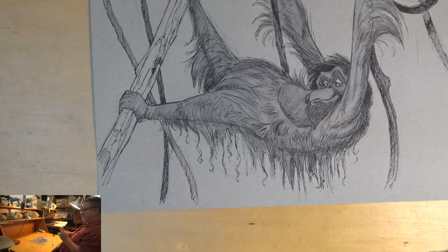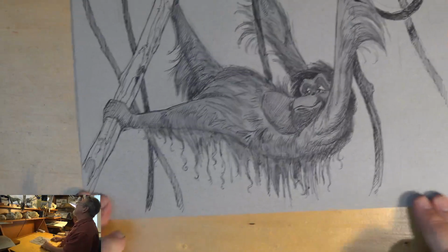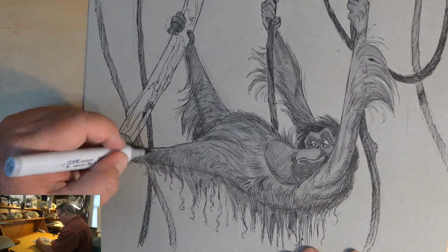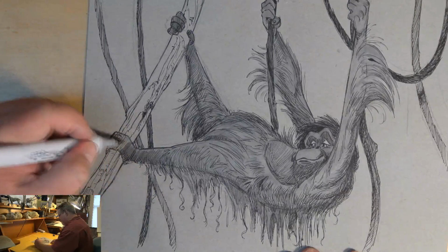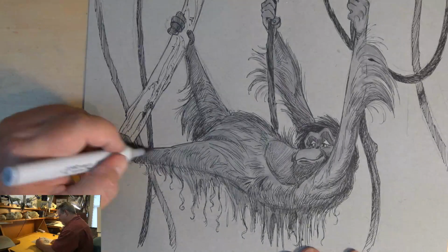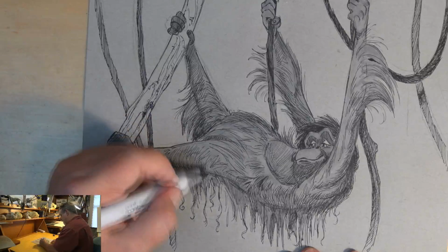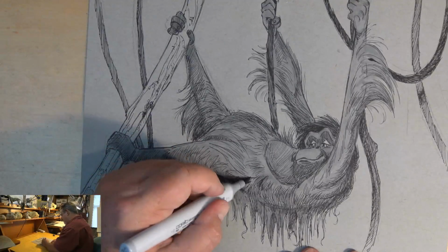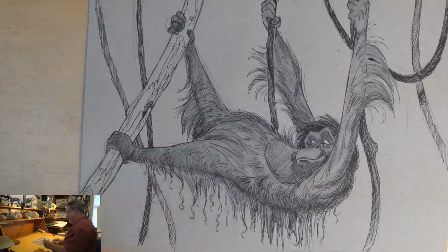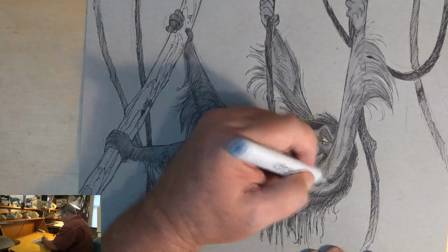Question: could you talk about line weight in more detail? That's a good question. When I'm doing drawings like this, I use my heaviest line weight for shadow areas, and then my lightest line weight for a lot of my hatch work, and lighter areas for where I'm drawing form. But in the shadow areas, I try to get the heaviest line weight. Now, with the pen I'm using, the line weight doesn't vary, so it's the amount of line that I'm using. But if I'm using a pencil, I could use a heavier line weight.